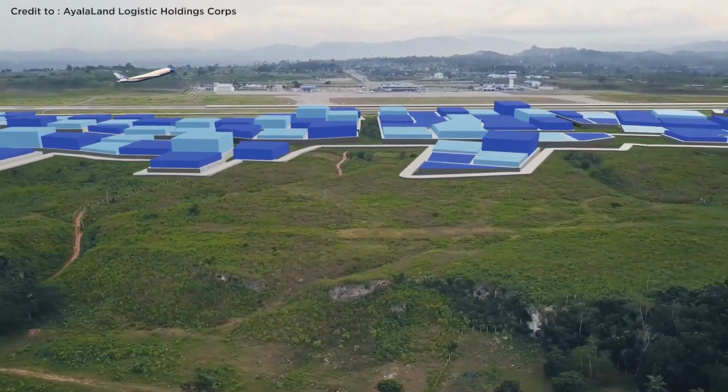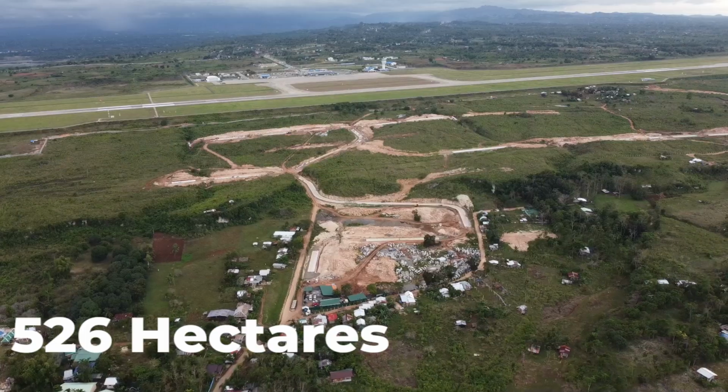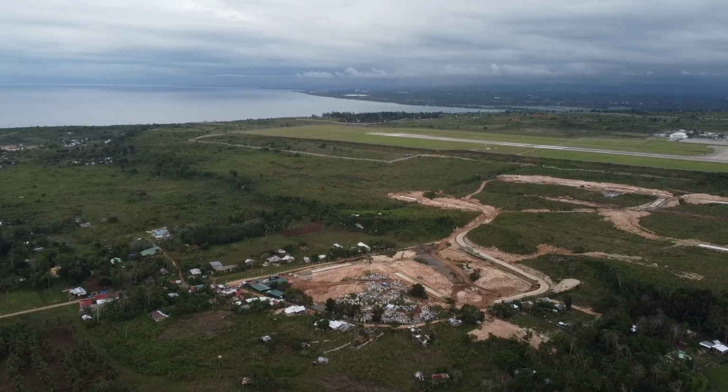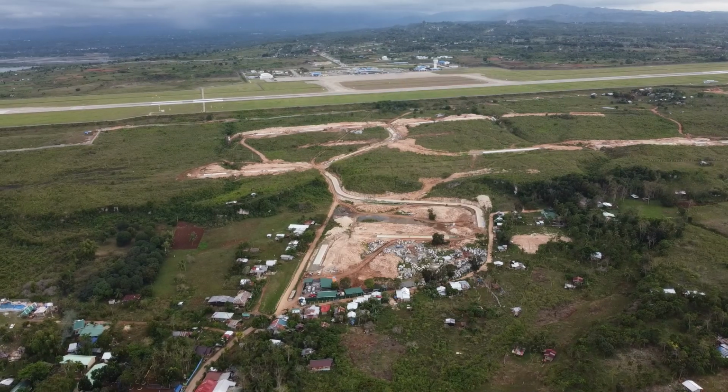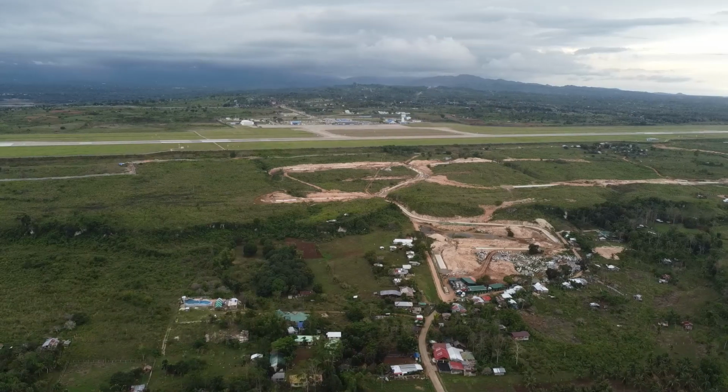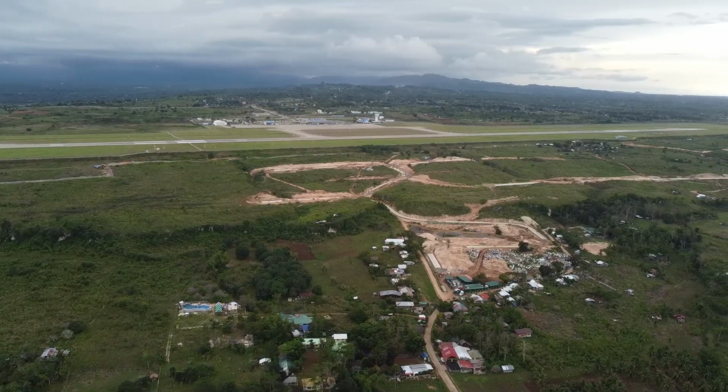And then we have Laguindingan Technopark, which is part of the 526 hectare masterplanned estate of Ayala Land. This is their biggest project in Mindanao. Imagine 500 plus hectares. Laguindingan Technopark is registered with the Board of Investments that offers industrial lots intended for light and medium non-polluting industries. It is currently the most affordable technopark as of the moment at only 5,500 per square with average lot costs from 5,000 to 7,500 square meters.